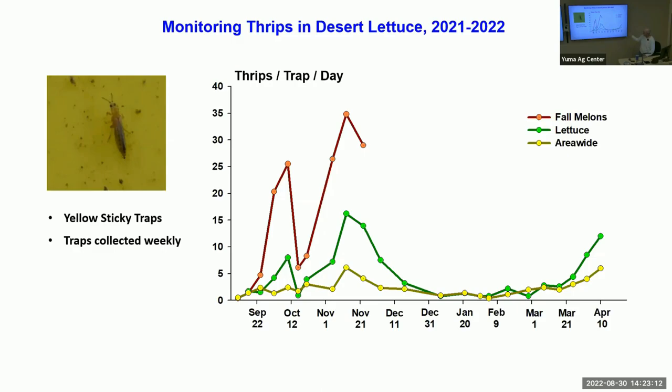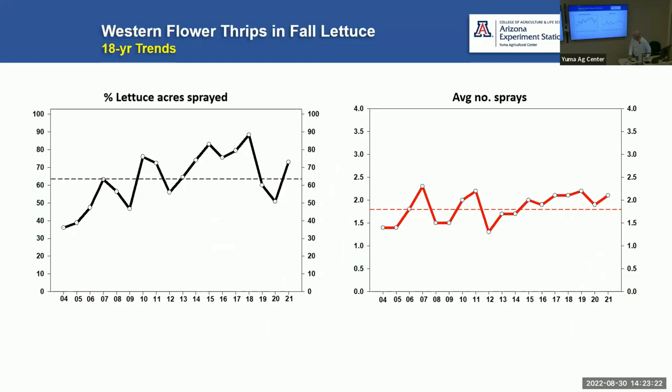So I got a feeling that alfalfa, and I could be wrong, but I got a feeling alfalfa is going to be up here next year. Nonetheless, we got a pretty good sense of where these thrips are moving around and where they're coming from. Again, when we first started tracking thrips 18 years ago, fall wasn't a big deal, but the last few years, we saw a steady increase in the percentage of acres that PCAs were spraying.